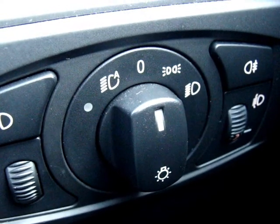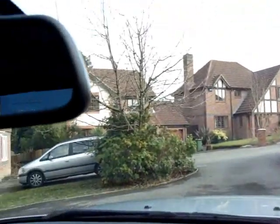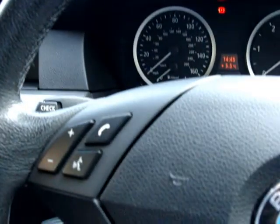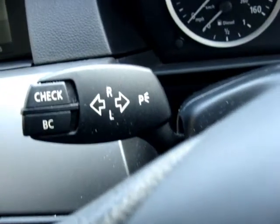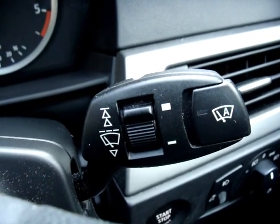This 5 series has automatic light sensor headlamps, also has rain sensor windscreen wipers, an auto dimming rear view mirror, multifunction steering wheel with telephone preparation and audio controls. The vehicle also has cruise control, onboard computer and diagnostics, automatic windscreen wipers with variable settings.